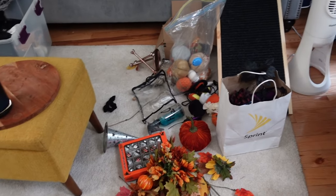Now I have to quickly clean all this up and start getting ready for that art show.